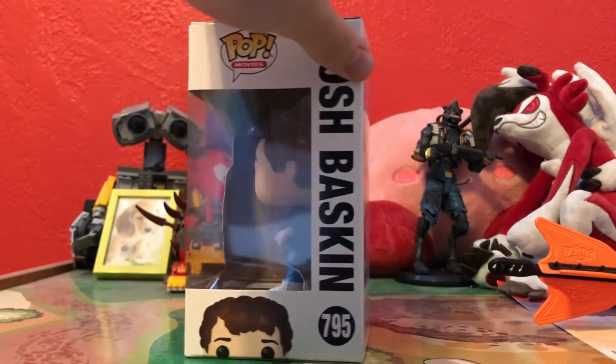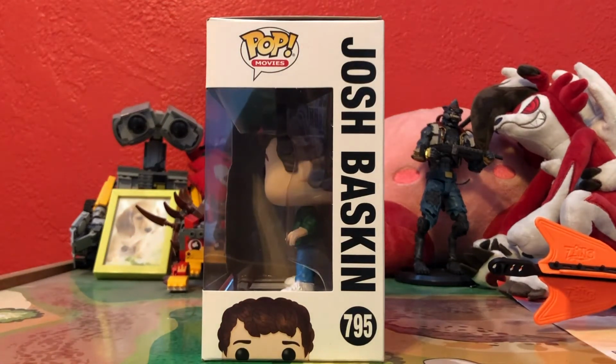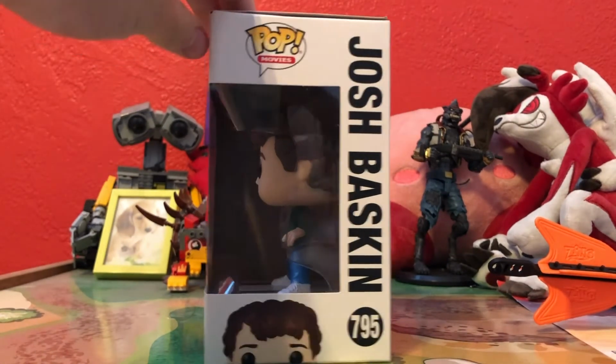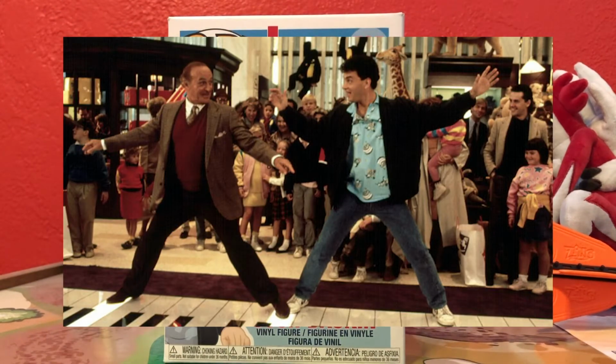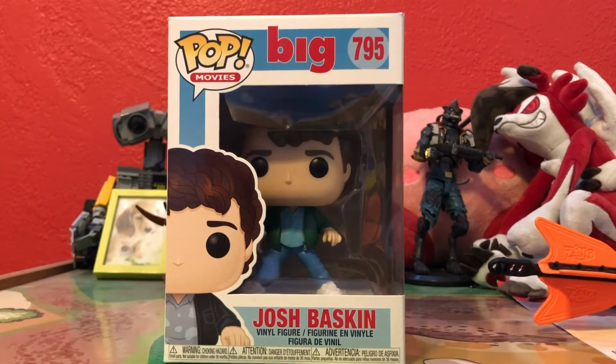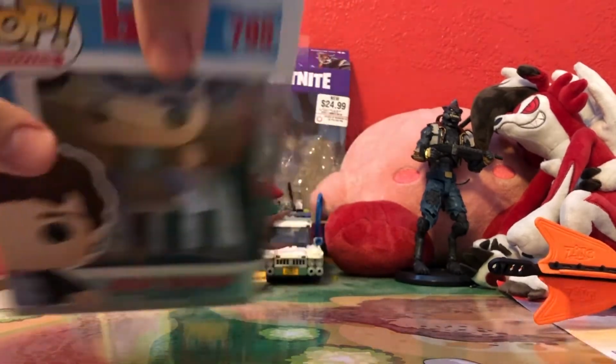He's one of my favorite actors, and after getting that Forrest Gump pop, I really wanted another one, and here it's him from that iconic scene where he's playing on the piano, where you step on the keys, and I just think it looks really cool. So glad to get this for a good price. So let's open this one up.